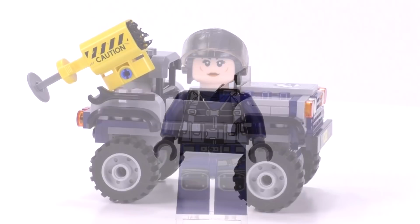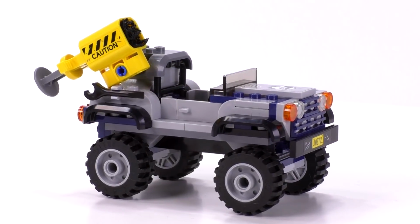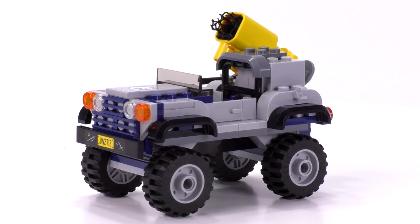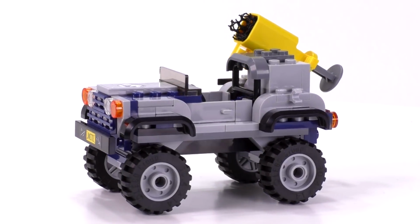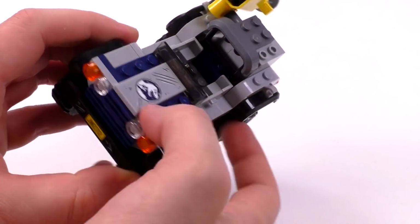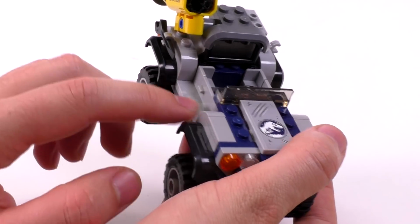Let's move on to the Jeep, or at least I'm calling it the Jeep. And I'll say, on the grand scheme of things, this Jeep actually looks all right. There is a little bit of awkwardness. I'm not really sure how to feel about this extra bit of sort of a foot pedal here, or a foot pad for getting in and out of the side of the Jeep.